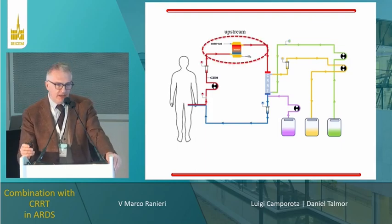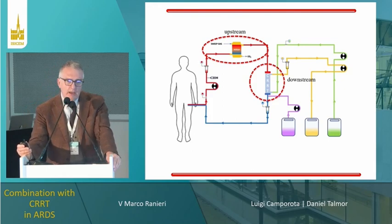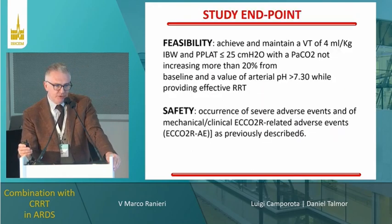This is the circuit, and as you can see, the CO2 removal oxygenator, the membrane lung, was placed upstream relative to the hemofilter, which was placed downstream.